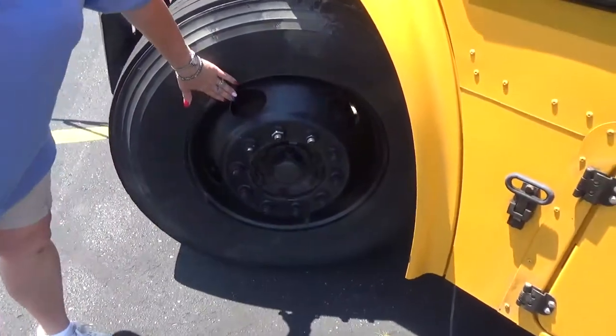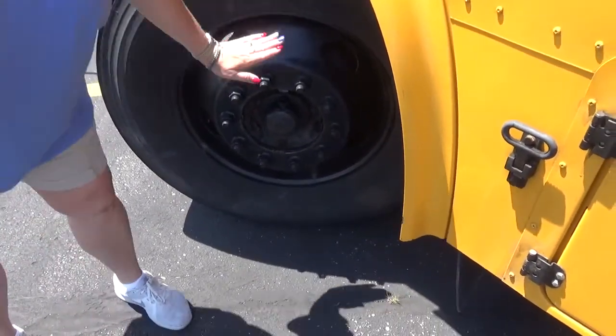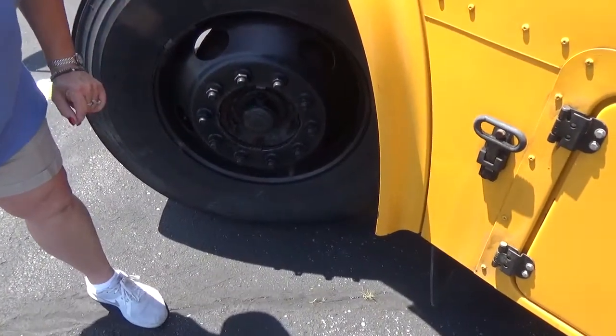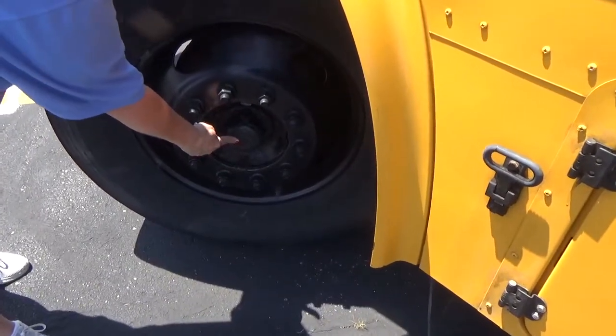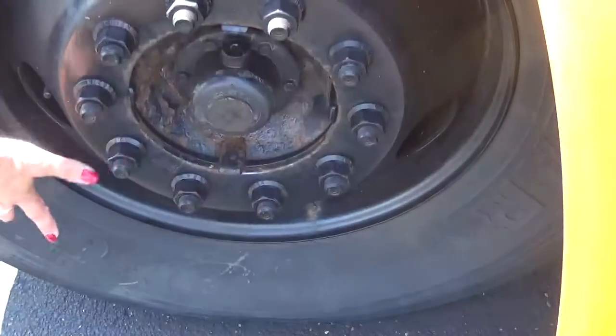My rim has no cracks, dents, or illegal welds. All of my lug nuts and bolts are present and tight. There are no rust trails or shiny threads that would indicate looseness. The hub oil seal cap is not leaking. There's no puddle on the rim or spray pattern on the wheel.